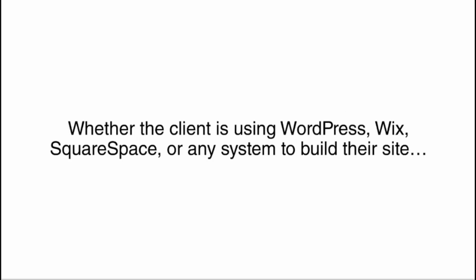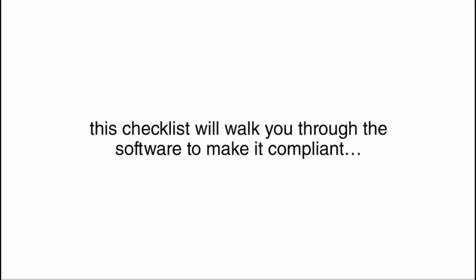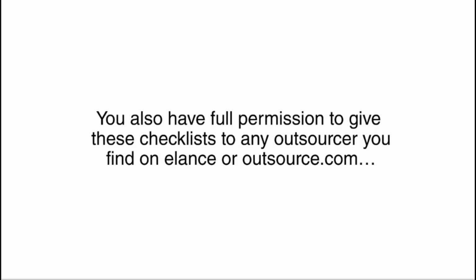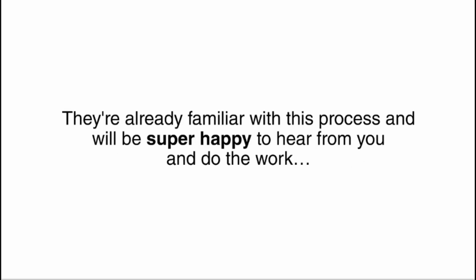Whether the client is using WordPress, Wix, Squarespace, or any other system to build their site, this checklist will walk you through the software to make it compliant. This checklist is designed for the tech illiterate, so only basic computer skills are required to make it work. You also have full permission to give these checklists to any outsourcer you find on Elance or anywhere else. They're already familiar with this process and will be super happy to hear from you and do the work.